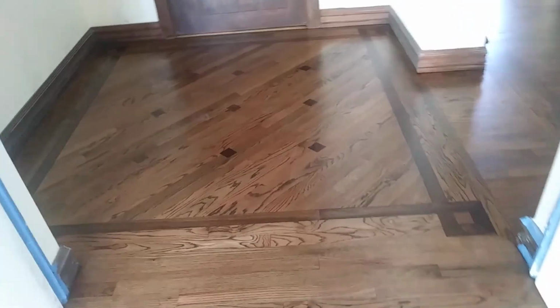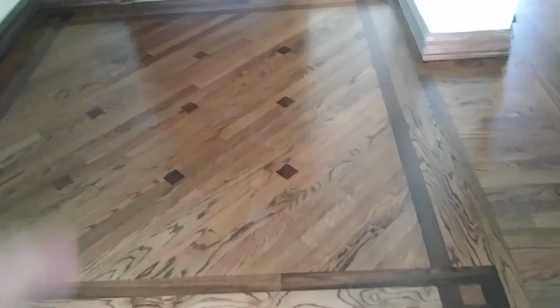This took a little extra work since it had a border. We couldn't get our machines in, so it all had to be palm sanded around the edges. The drum sander could not go across the wood. Same thing with this little front hallway entry, diagonal, so all had to be palm sanded with the edger. Overall it came out just the way we expected it.